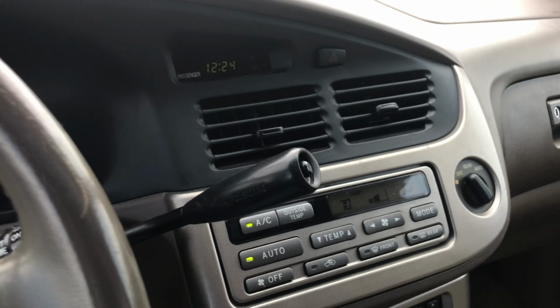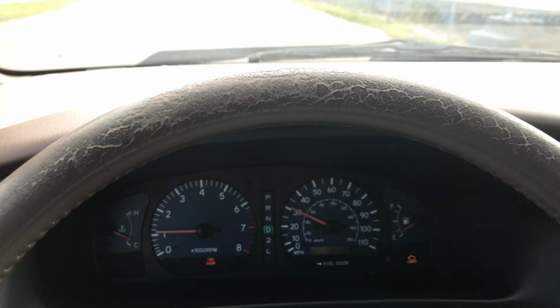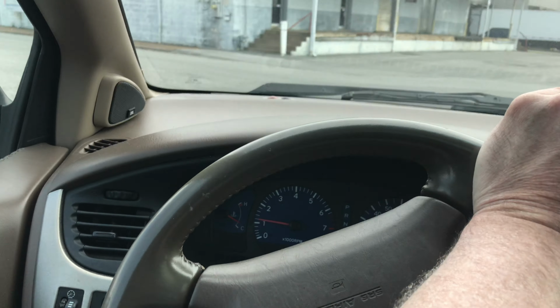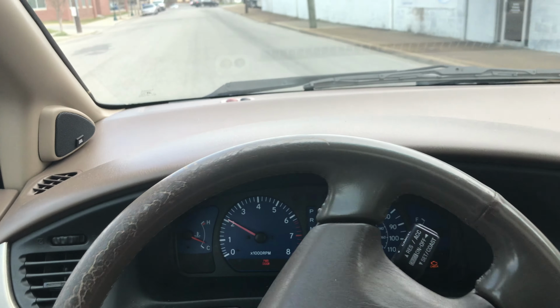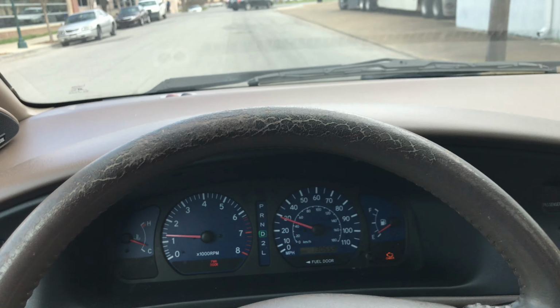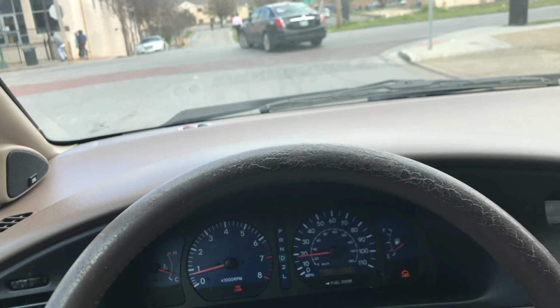Got cold AC. It's a rough road here, man. Rough road. Good old downtown Chattanooga roads. But this van runs and drives really well. 4-speed automatic, shifts perfect.